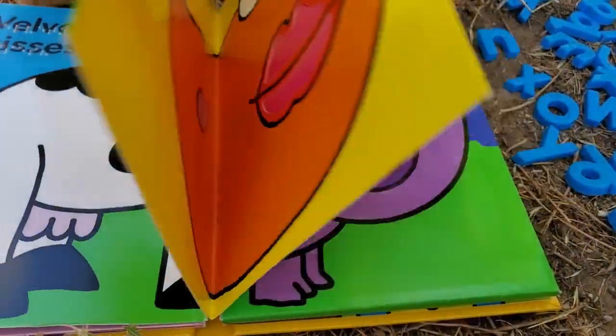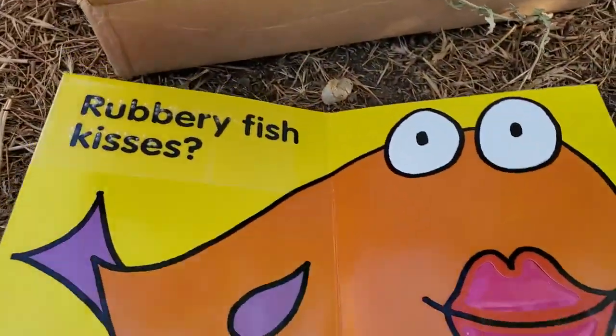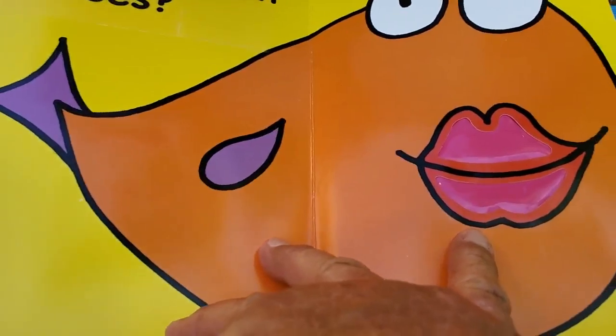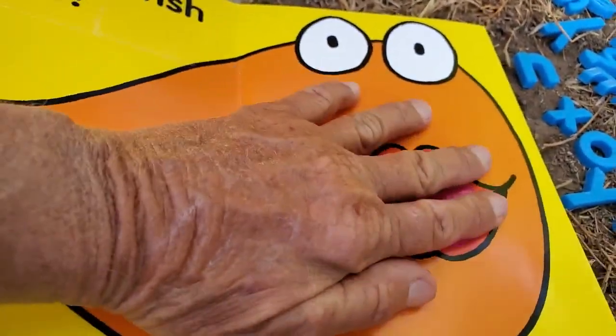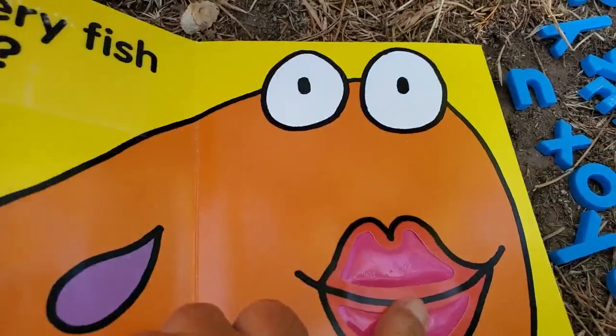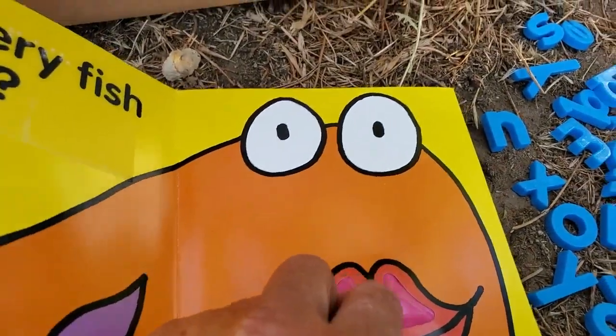Let's turn the page. Oh, rubbery fish kisses. This is where you might want to find a balloon inside your house. That might have that rubbery feel.